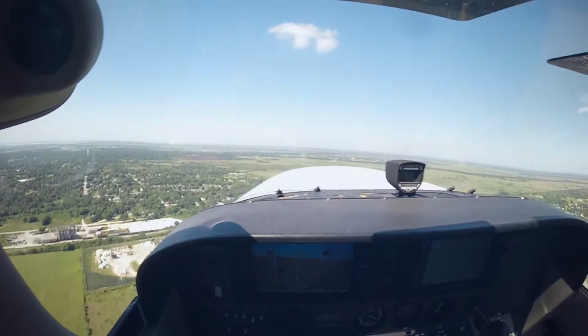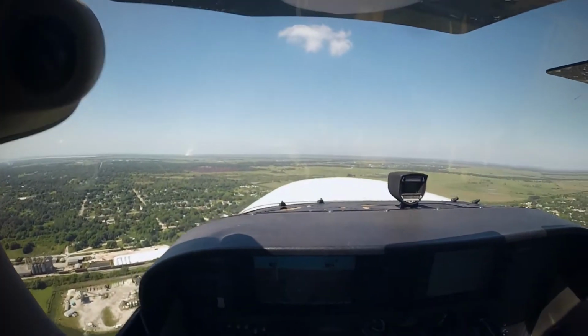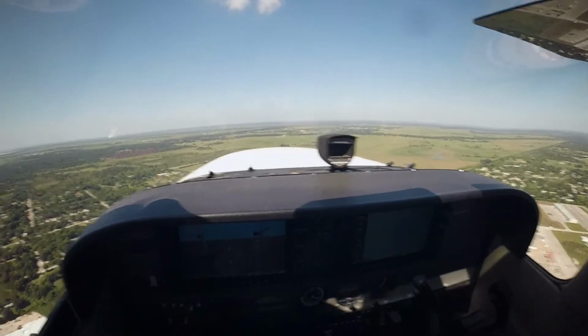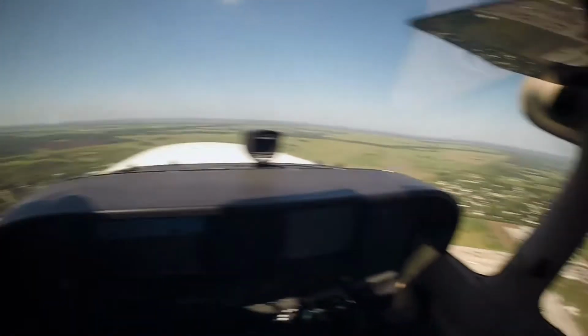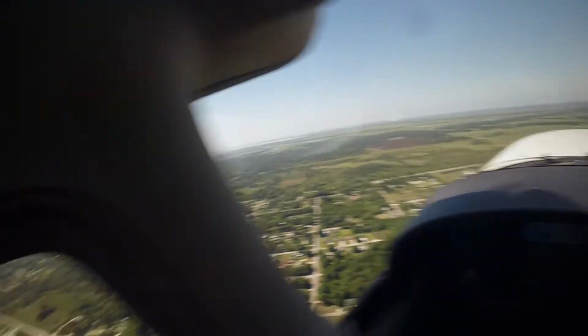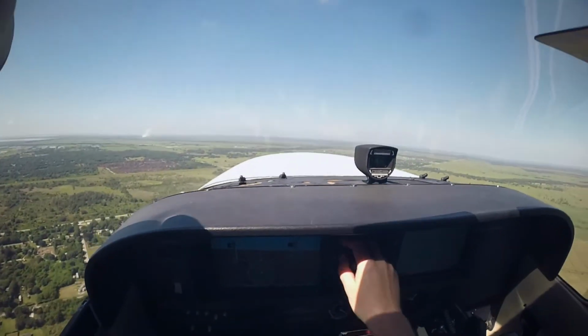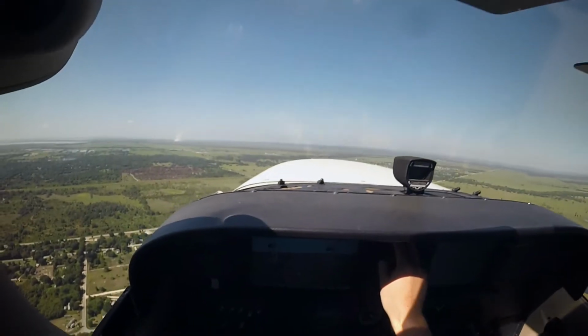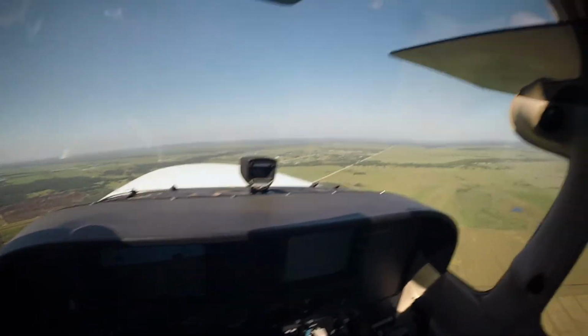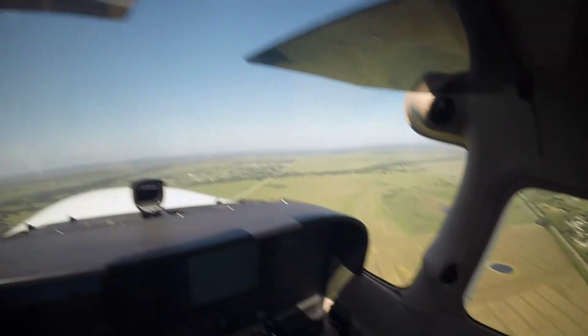Okeechobee traffic, check. Two spot view of one, turning left base 23, Okeechobee. Okeechobee traffic, Skyhawk is upwind at runway 23, straight out, and last call. I'm gonna swap back over here to, okay, just a little bit. Okeechobee traffic, 2 bomb, Cherokee, turning final 23, Okeechobee.